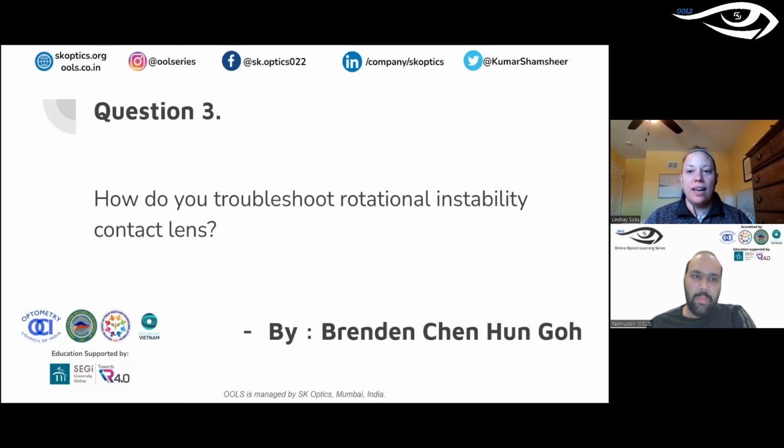If you were fitting a custom toric lens and you had rotational instability, you could change the fit of that lens to improve the stability of the rotation, meaning you could increase the sagittal height, which would usually mean making the diameter larger. It may mean steepening the base curve in conjunction with that, and that will improve the stability. Other options you have are changing the ballast system, or what holds that lens in place. So is it a prism ballast?